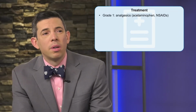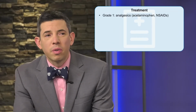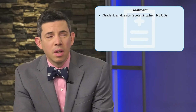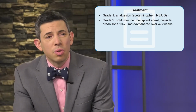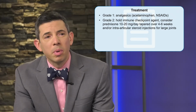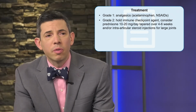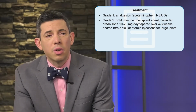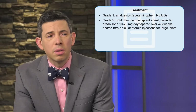Treatment for a grade 1 immune-mediated arthritis generally involves analgesics, oftentimes over-the-counter acetaminophen or NSAIDs. When toxicity gets to grade 2, we often hold the immune checkpoint agent and consider prednisone 10 to 20 milligrams per day, often tapered over 4 to 6 weeks. In some cases, we consider intra-articular steroid injections, especially for large joints.